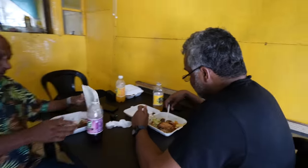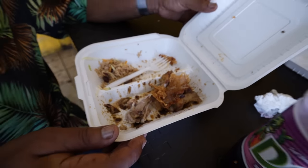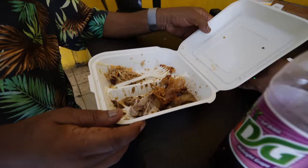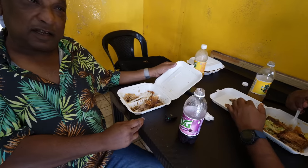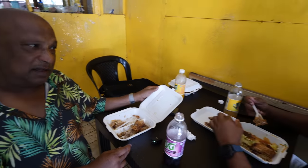So the thing about the food? The food good, man. Food good. Food nice. This man don't usually finish anything. You can see from my box. From your box, I know. And the oxtail good, one of the best. The oxtail was lovely. Yeah.